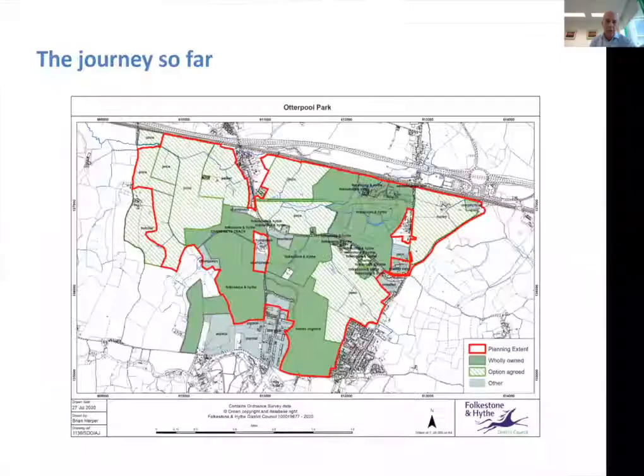The site in its totality is about 1,800 acres, and it sits almost at a midpoint along the M20 between Ashford, about 7-8 miles to the west, and Folkestone a little closer to the east. So at the north, or the top side of the slide there, just above the red line, you'll see the M20 motorway running across the top, and in the northeast corner, junction 11, which provides good access to the site.